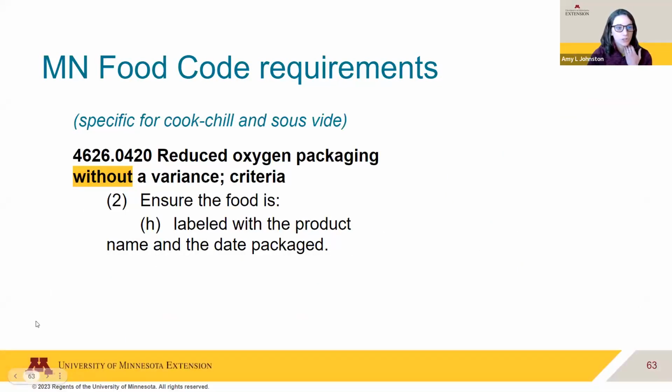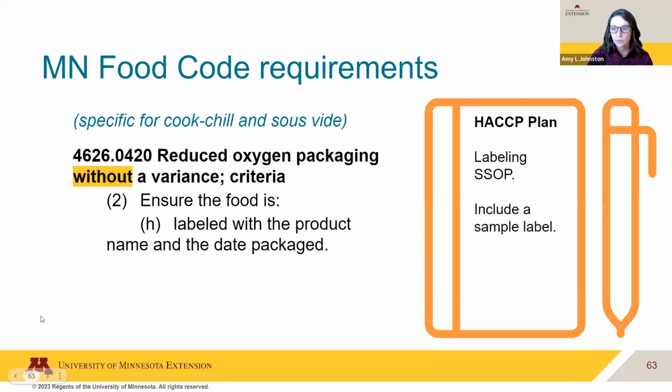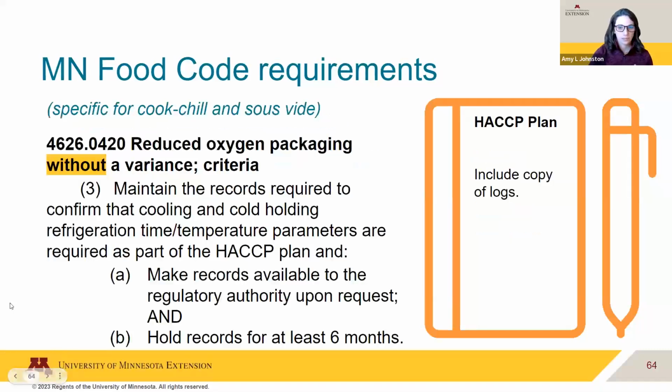And then lastly, ensure all the foods are properly labeled and dated. So in your HACCP plan, reference your date marking and your labeling SSOPs and include a sample label. And again, because temperature control is so important in these foods, your HACCP plan must include detailed temperature records for cooling and cold holding. Include copies of your logs and your templates in your HACCP plan, and your procedure for storing these logs.